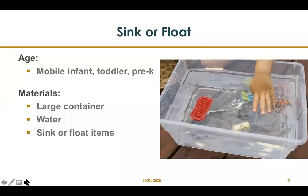The only materials that are needed: a large container, this can be a bin or even a bucket, water, and toys around your household that can either float or sink. And make sure when you are gathering these toys, they're for different age ranges, from mobile infants up to your preschoolers.